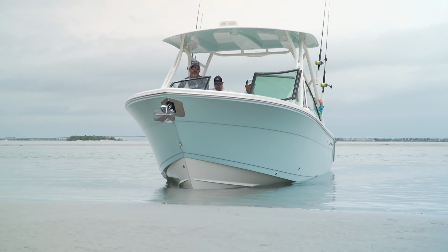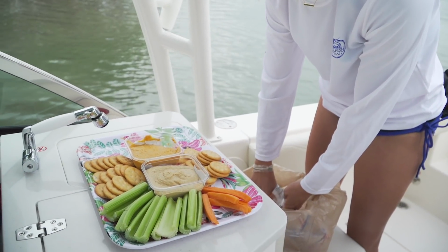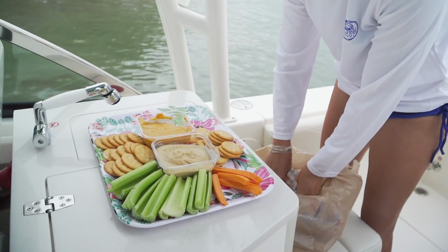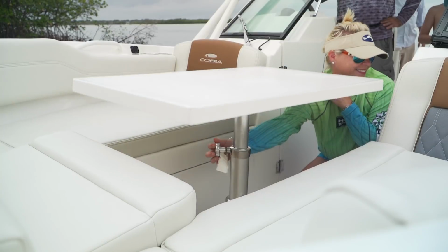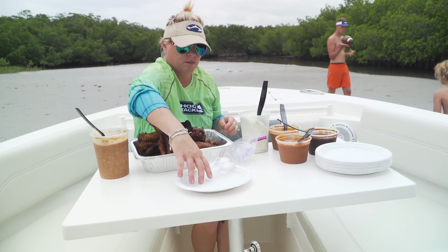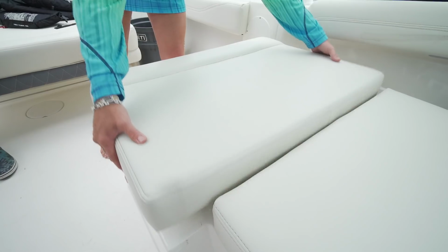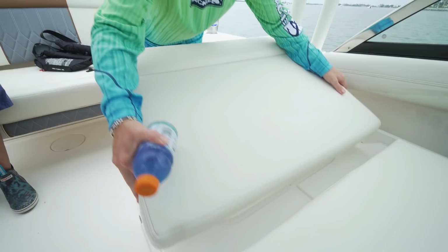So we got to the sandbar and it was time to set up for lunch. My girlfriend was able to go into the stern and took the tackle station and actually turned it into like a little mini kitchen. She set up some appetizers, and as she was doing that, I went up to the bow, popped up the table, and started putting lunch out for everybody. We also had super easy access to the cooler under the lounge seat, out of the way. I was in tall cotton, man.